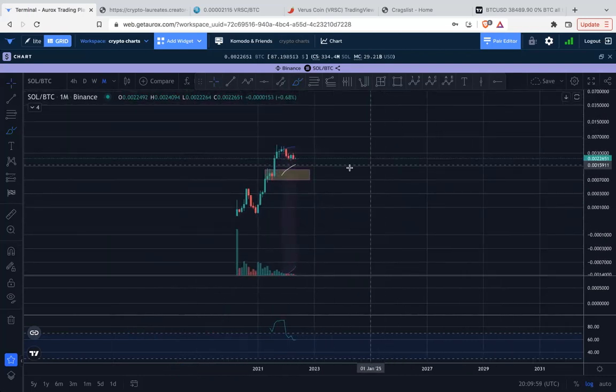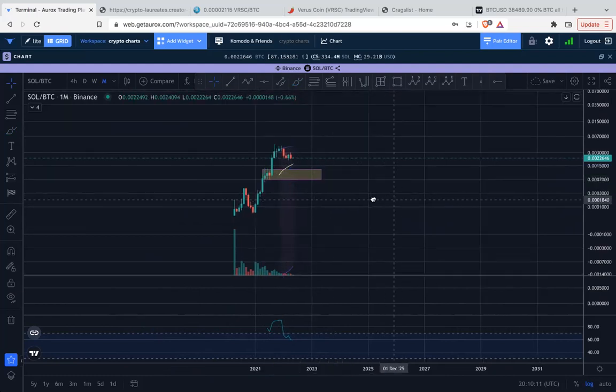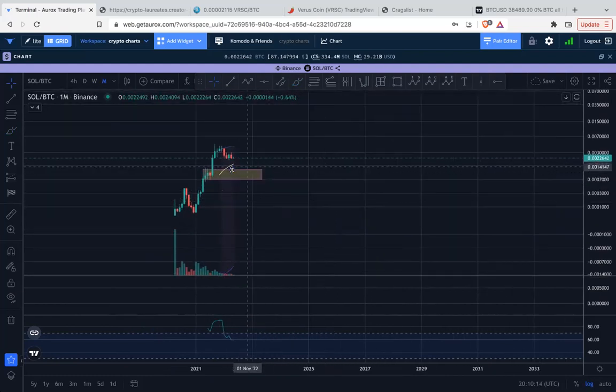This is Solana against BTC. You've got this 20-month moving average before you need to be concerned about this lower box, and in this lower box is this price action here, and below that you start falling down here. So 20-month moving average, keep an eye out.